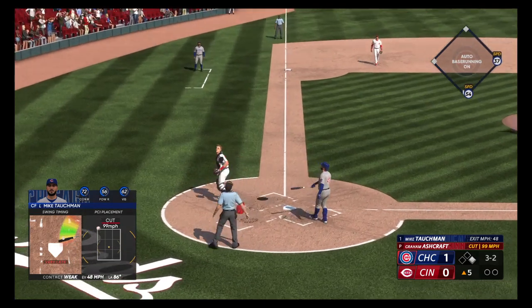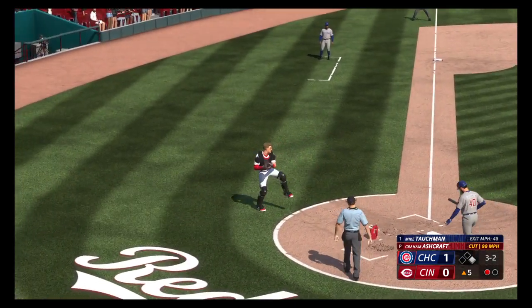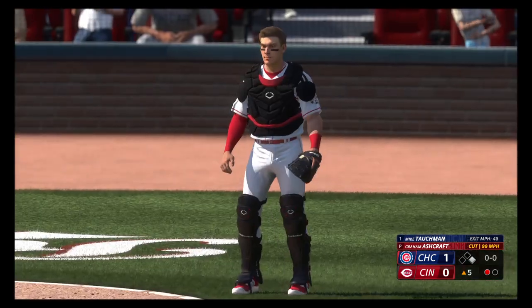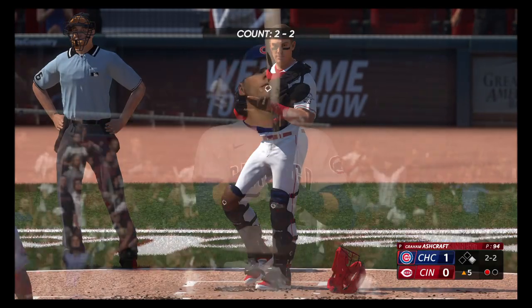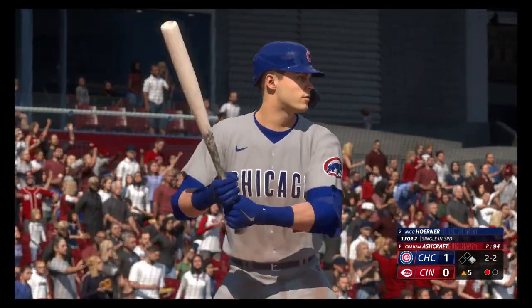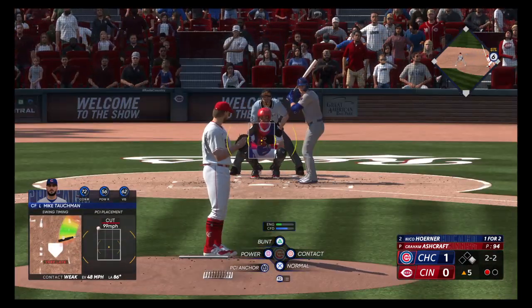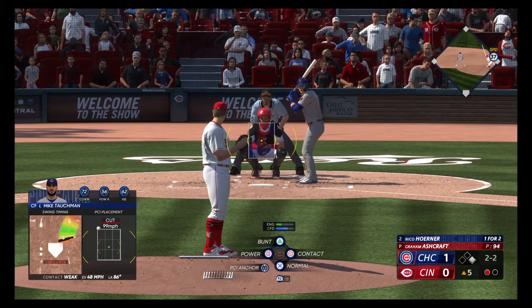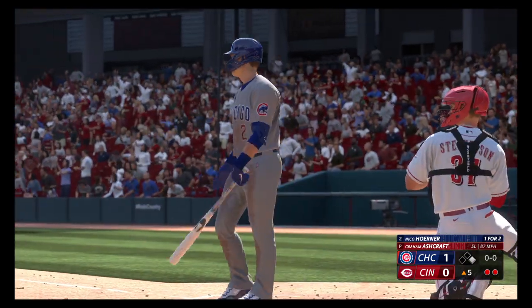Swing and a pop-up. Foul territory for the catcher. Stevenson makes the grab, one down. The batter number 2, second baseman, Nico Horner, the next Cub to hit. 1 for 2. Swings through it for the K.